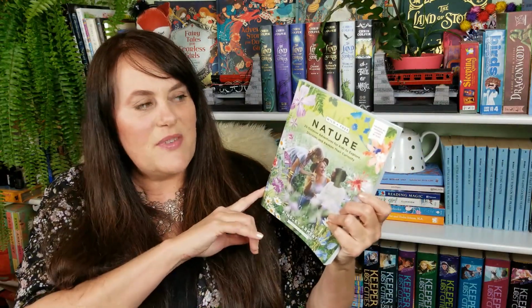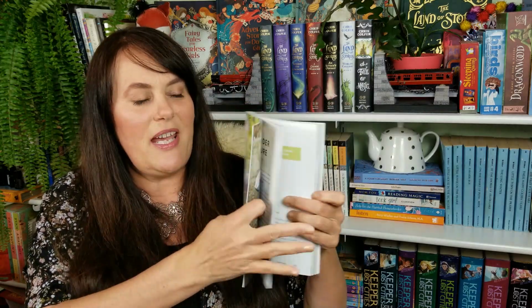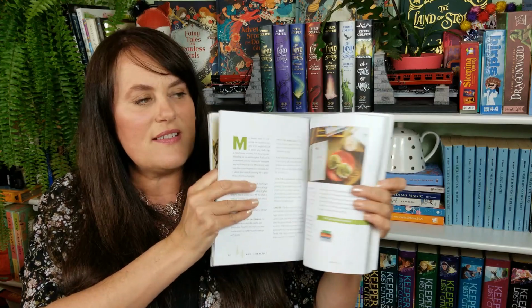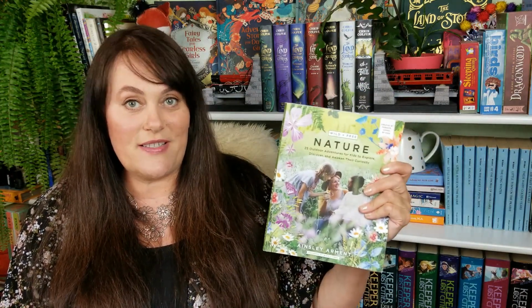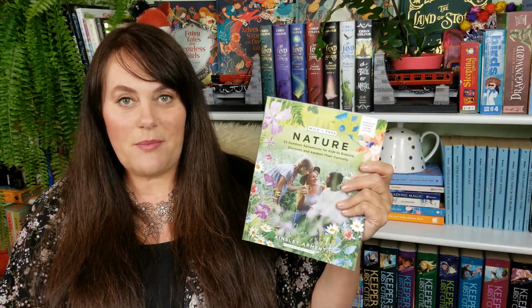And I picked up this nature book, Wild and Free. So this is from the Wild and Free community. And this is 25 outdoor adventures for kids to explore, discover, and awaken their curiosity. And I just think these books, I have a couple of them now. I think they're really beautiful. And again, this is going into my summer pile. There's going to be hopefully a lot of nature activities this summer. So I thought this would be perfect and might give us some ideas.